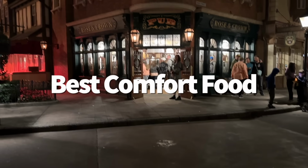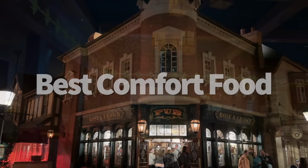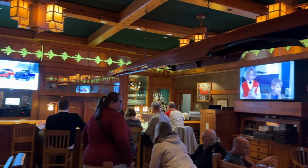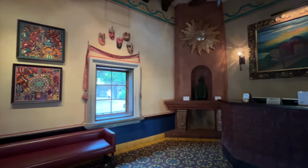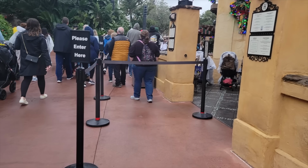All right, there's just something extra special about eating a meal that soothes your soul, especially in Disney World. It is time to talk comfort food. Disney's gotten those warm, hearty, and super comforting foods down to a science. So if you're looking for the best of the best, I'm going to give you the best of the best. This is my kind of food, meat and potatoes.